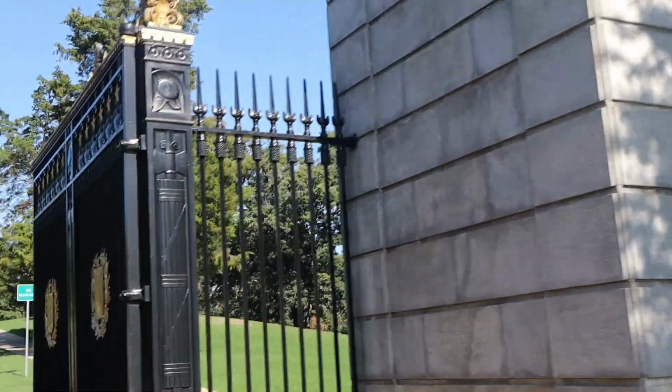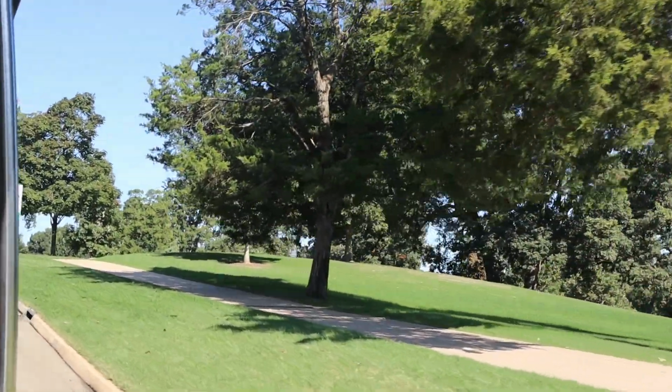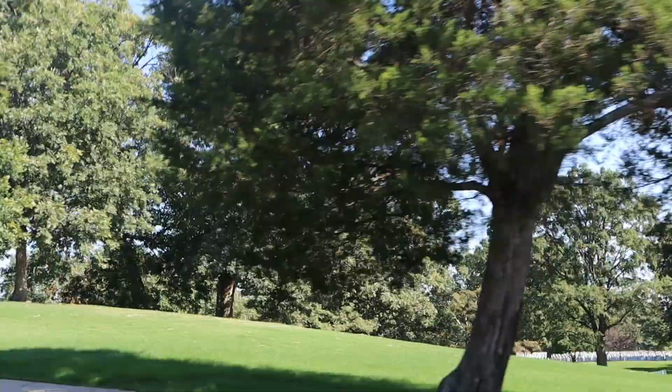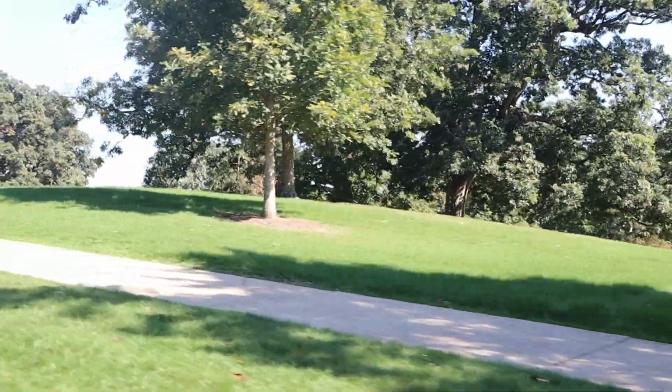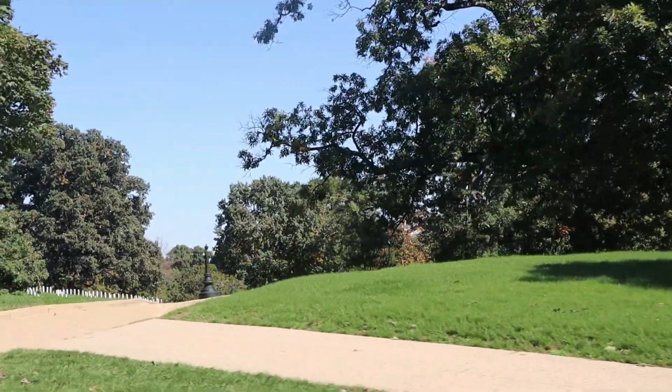National Cemetery itself through the World War I gates once again. So keep an eye on either the driver or the passenger side. You'll notice the walkway ahead of us. That is the Custis Walkway. The Custis Walkway extends all throughout the cemetery from Arlington House to the Old Wetzel Gate at the Iwo Jima Memorial. No access to the Iwo Jima Memorial to Arlington National Cemetery at this time due to construction.